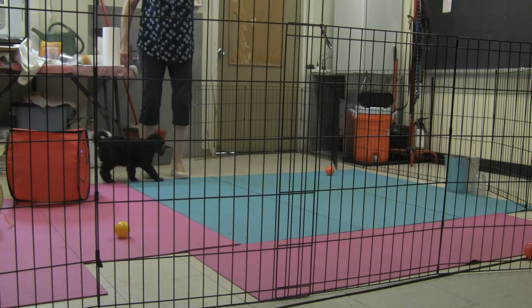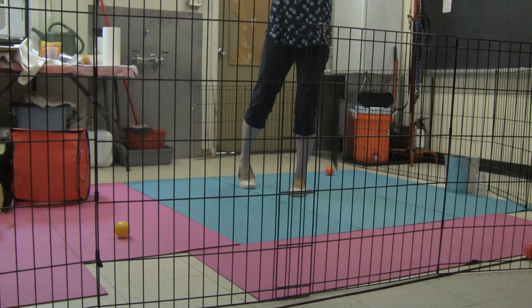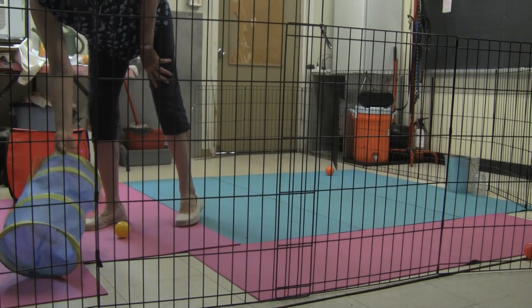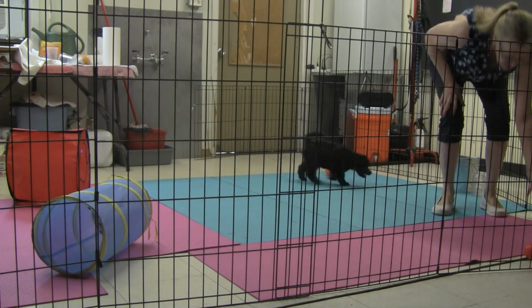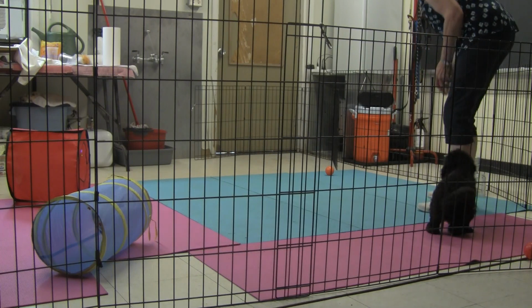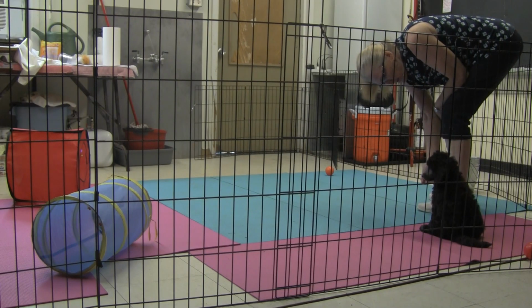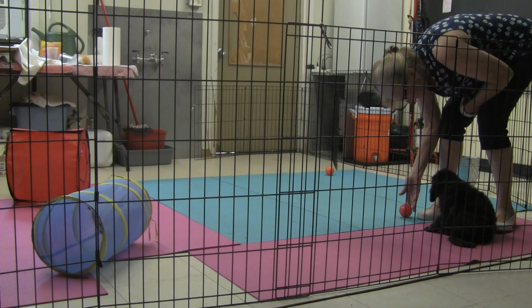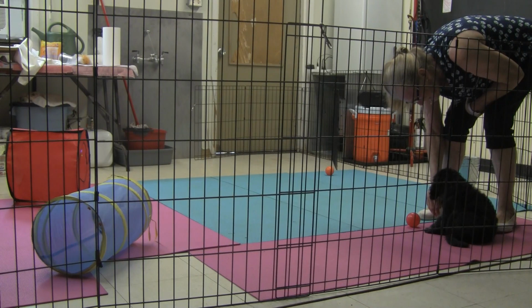If you ever run into the fact that she's not really able to do what you're asking because she's only wanting the treats, you need to find something that she knows is a treat and doesn't send her over the top. How about this ball? What are you scratching for?